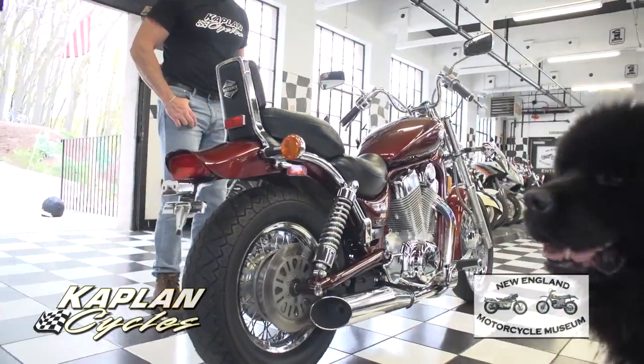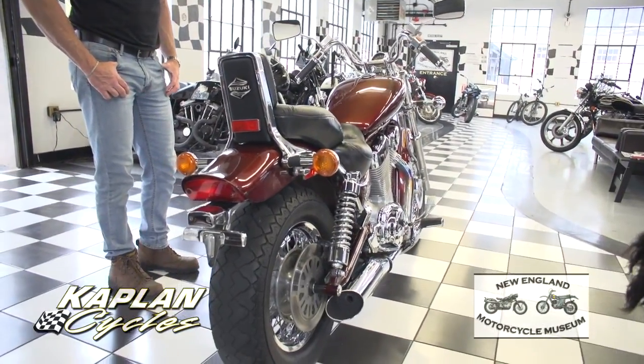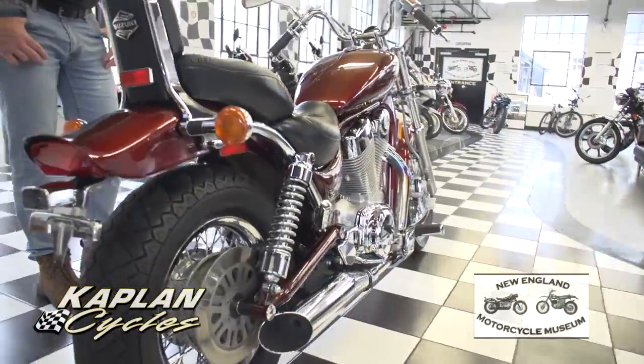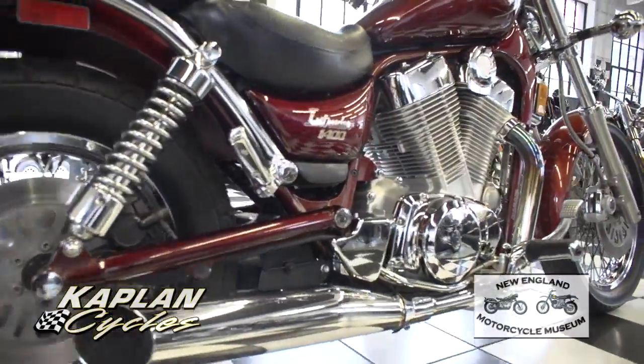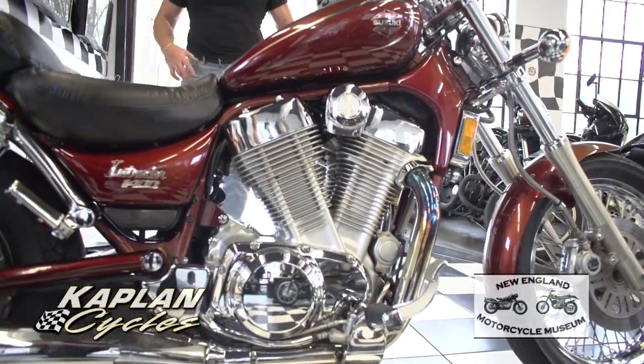This thing will suck the paint off of a 1340 Harley Davidson from the same era. It'll do a high 12-second quarter mile at over 100 miles per hour. It's a fantastic motorcycle. It's gorgeous.